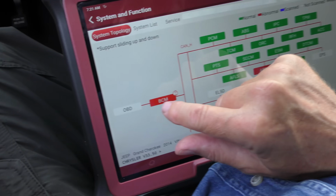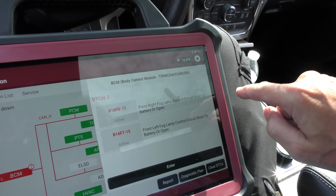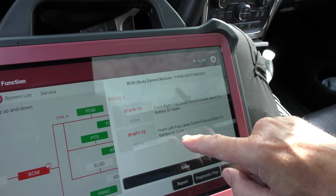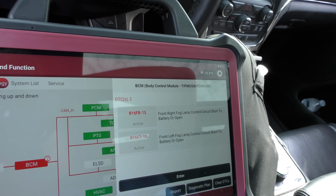So, let's look at the body control module codes. Right front fog lamp control circuit, short to battery or open, and the left front fog lamp control circuit. So, odds are his fog lamps aren't working. They'll have to fix that for free too. He took it to the Chrysler dealer and they did find that code. But the fog lamps work perfectly fine.